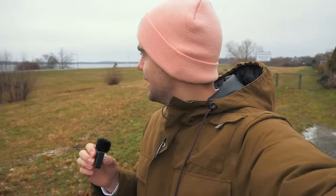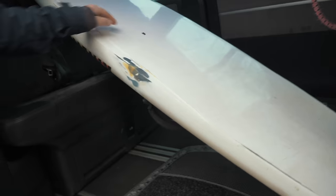The lake looks actually like it's windy. Not for me today, but of course the next days I will get out there and test the new board. But first I need to find the board. Oha! Oh, is it nice?